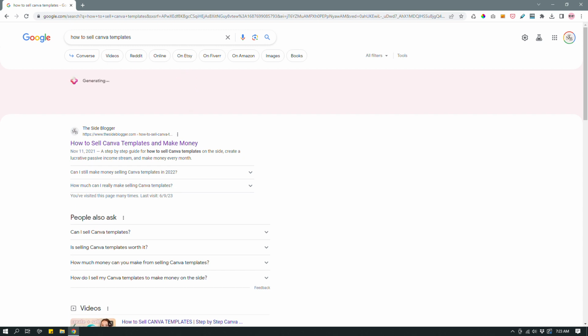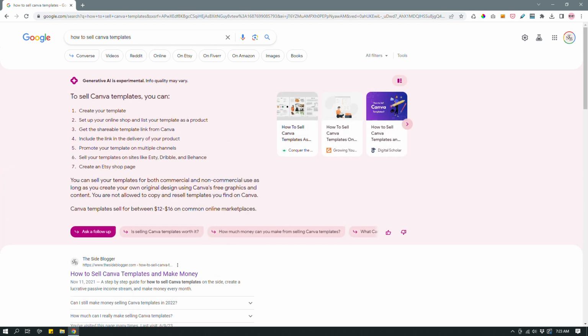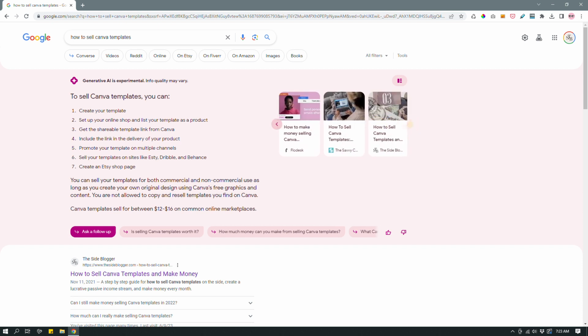But if I click generate, then it's trying to find answers to how to sell Canva templates, and it came up with some information, and it's showing some links. But see, these links are not my links. A few days ago, when I searched for the same thing, I actually saw my link up there, but now it's not there. So I'm assuming that it changes things. Well, looks like it's still there, you just have to keep scrolling quite a bit to get to it.